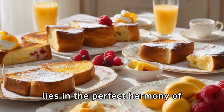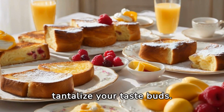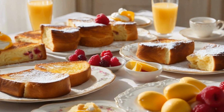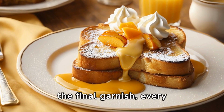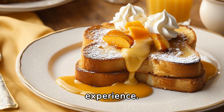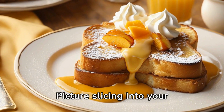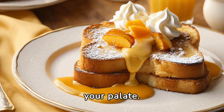The secret lies in the perfect harmony of creamy fillings and fluffy bread, a duo that's sure to tantalize your taste buds. From the first step of selecting the finest ingredients to the final garnish, every detail is meticulously curated to ensure a memorable dining experience. Picture slicing into your French toast, revealing the luscious filling that's been waiting to greet your palate.